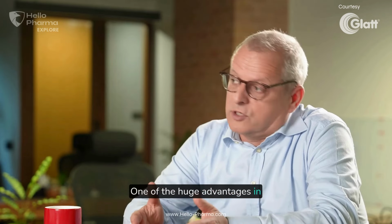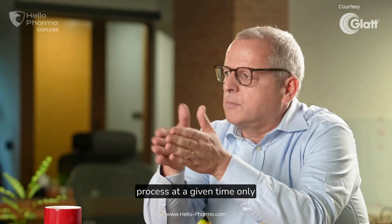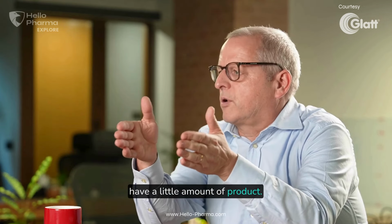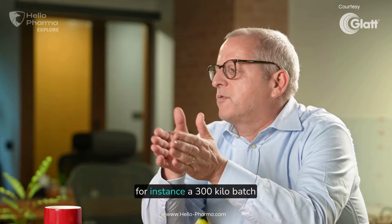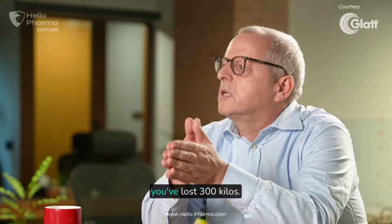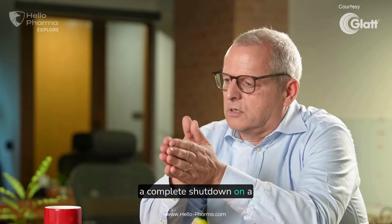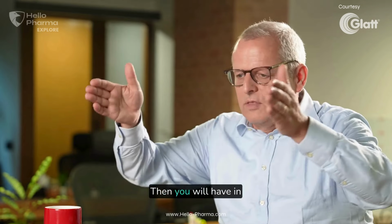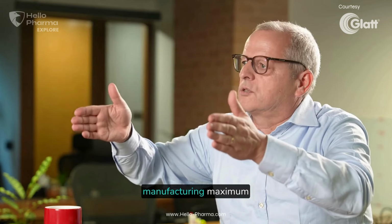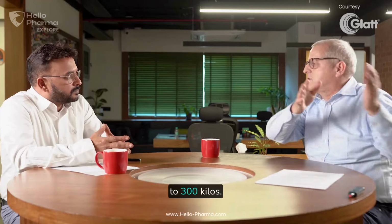One of the huge advantages, in my opinion, of continuous manufacturing is that in the process, at a given time, you only have a little amount of product. If you compare, for instance, a 300 kilo batch process, if you lose that batch, you've lost 300 kilos. Let's imagine that you have a complete shutdown on a continuous manufacturing, then you will have in a given time frame within the continuous manufacturing maximum 3 to 4 kilos. That's nothing compared to 300 kilos.